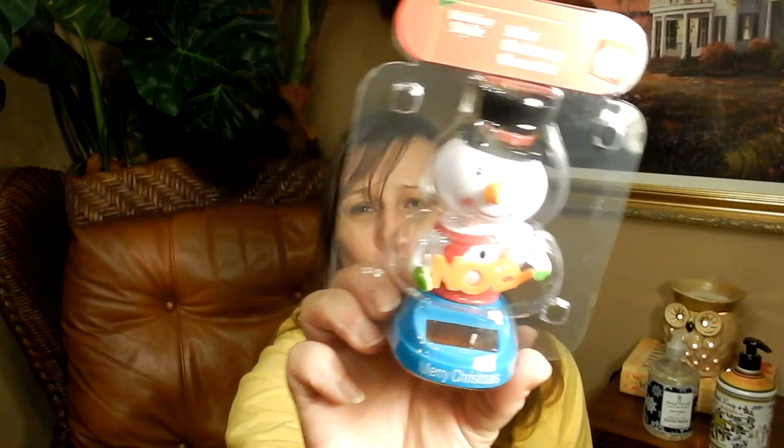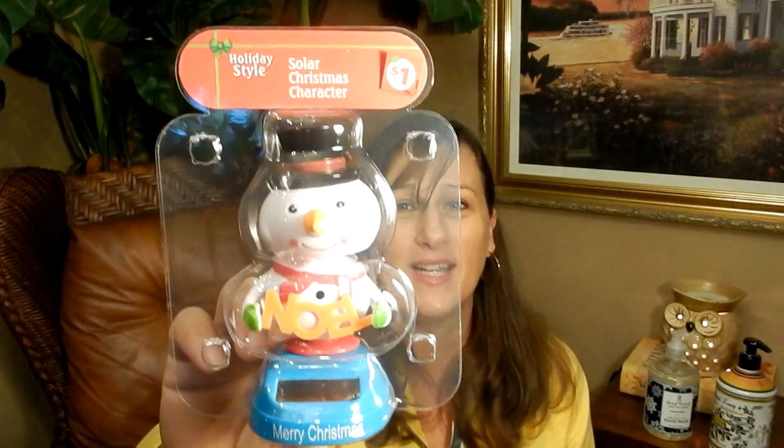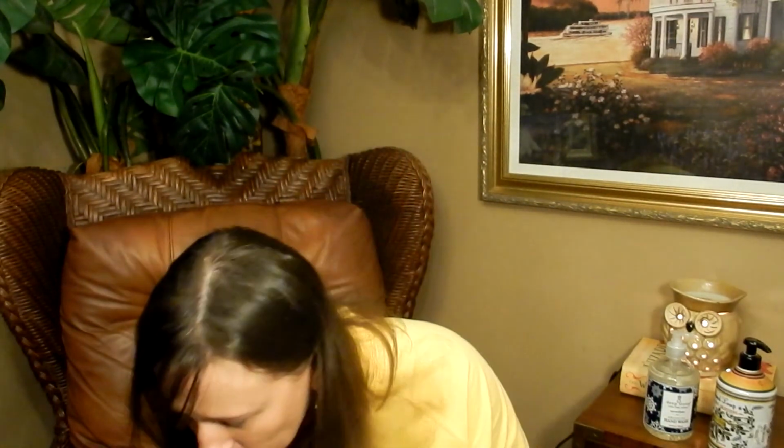But I really love these little solar panel things, little movie things. And I actually have a friend that collects, her window sill is full of, she's got some really neat ones and not cheap ones either. And this was only $1. Look at him, he's moving his little Noel. So I ended up getting one for her and one for me. So that was my Dollar General.